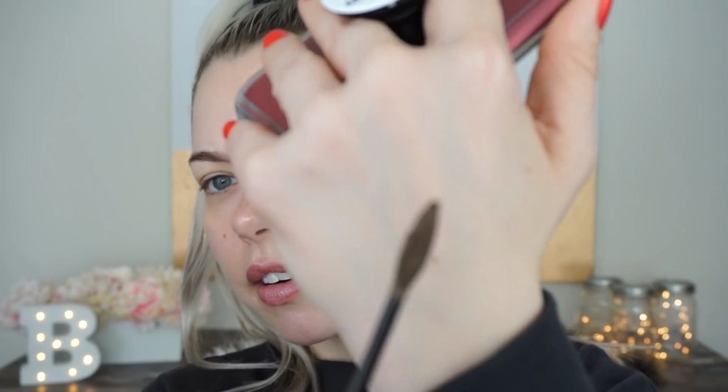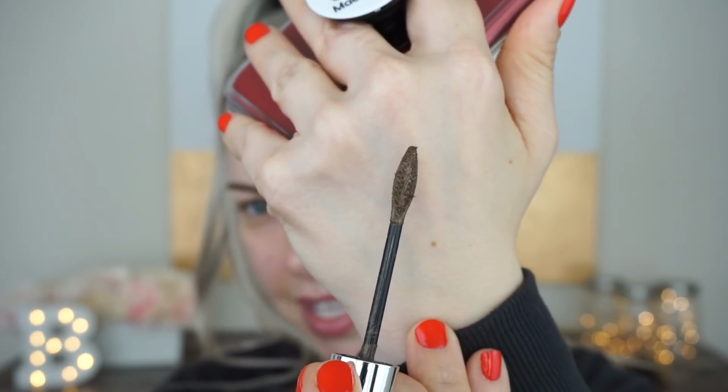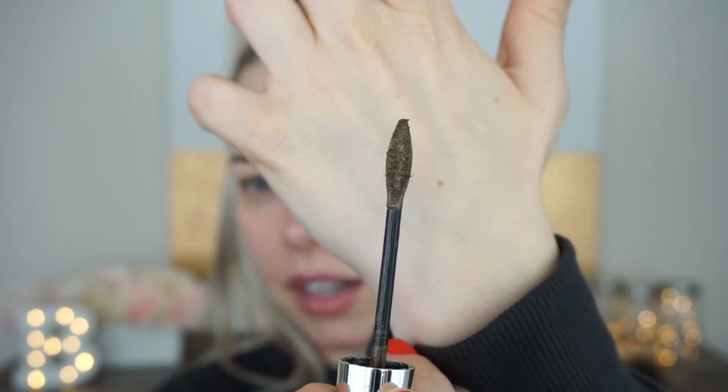So here's the spoolie, and this is my biggest problem. This is difficult. This is way too big. Look at it compared to my brow. Again, if you have more full brows than me, maybe that's for you, but I just don't get this brush. I'm sure there's some logic behind it and it works for some people really well, but it's just huge for me and it always ends up getting a little messy.